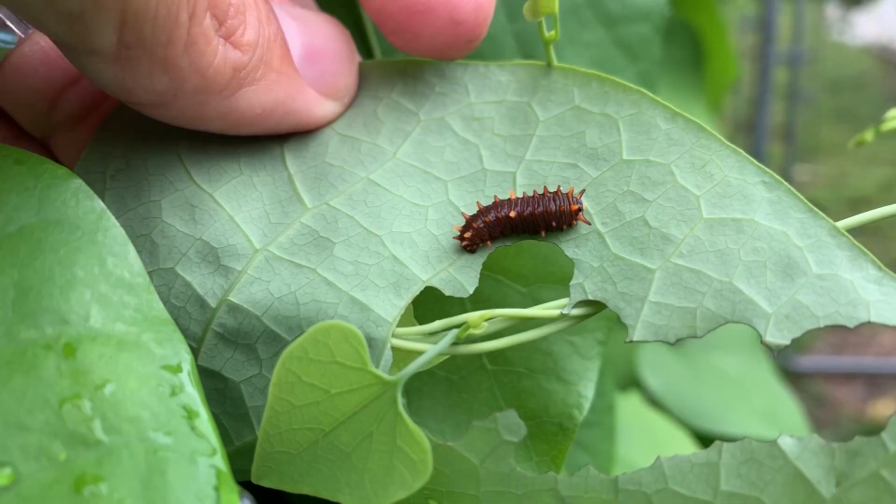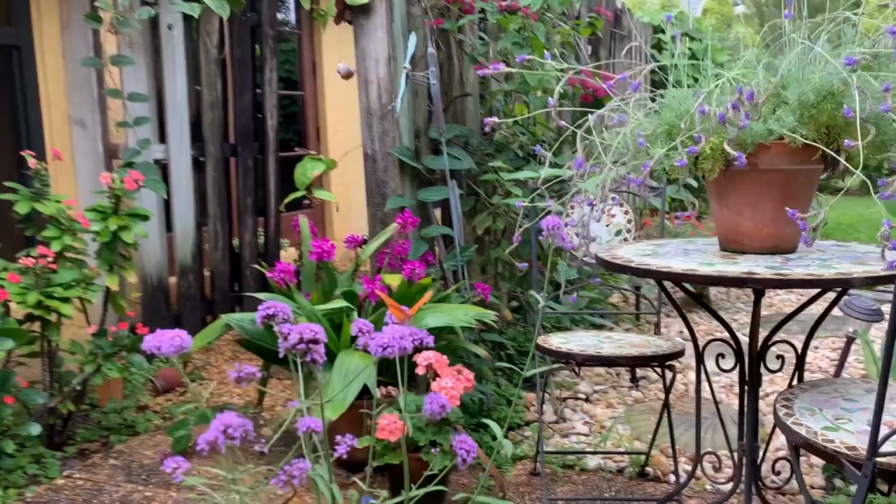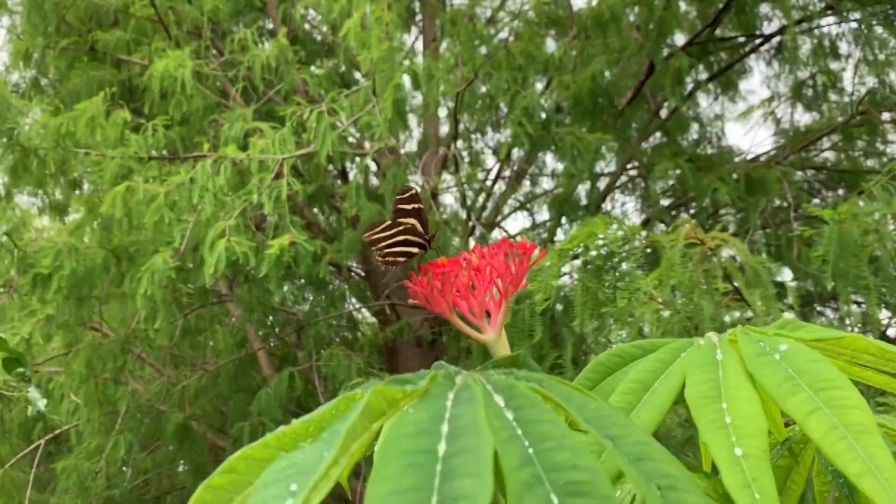Oh, there's one. A little bit bigger, guys. Late third, maybe early fourth instar. Same one. Beautiful male. How close would you let me get?